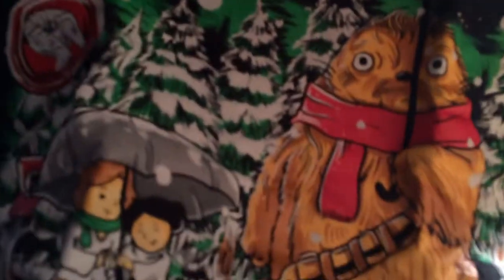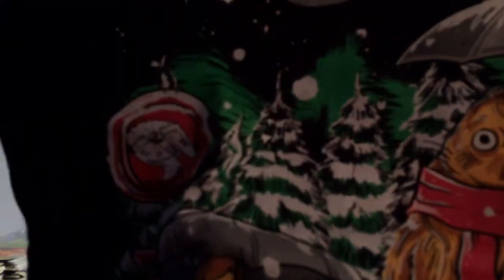It looks like Chewy. Chewy looks like someone from an anime. He looks like that one guy from that one anime that I don't watch. That's awesome. I have to wear this tomorrow, show off my One-Up Box gear.